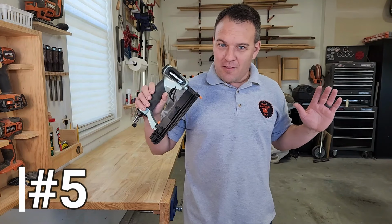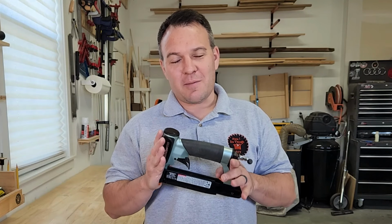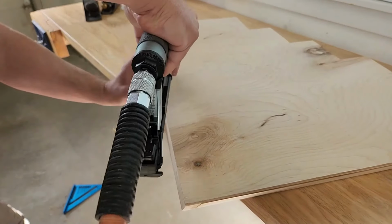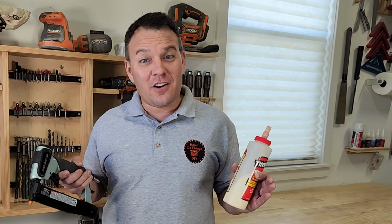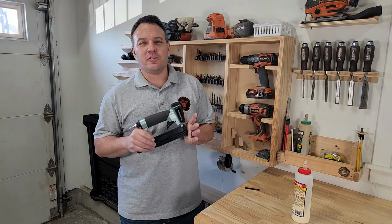And number five, the Metabo pin nailer. I just bought this 23 gauge pin nailer on Amazon for $75 and it is my new favorite tool. It's pretty quiet and it shoots these tiny little headless nails and they leave holes so small you almost don't need to fill them. I like to use this with wood glue on projects because the pin holds everything together kind of like a tiny clamp until the wood glue dries. You could also use this little guy for doing fine trim work. I think every DIYer or woodworker needs one.